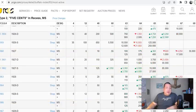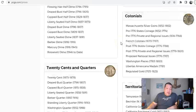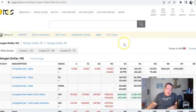That's Buffalo nickels. I figured we're going to end it off on Lincoln cents. That's everyone's favorite series. We're going to go ahead and jump into Morgan dollars because, again, it's another important series to a lot of collectors.